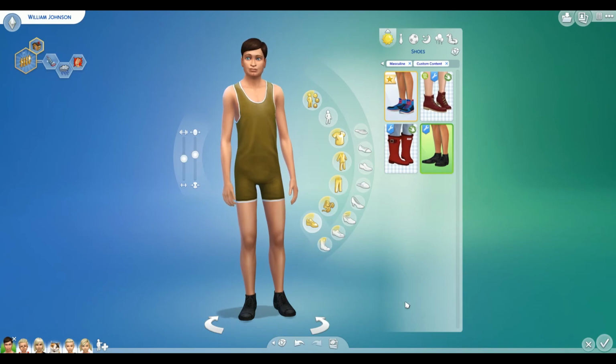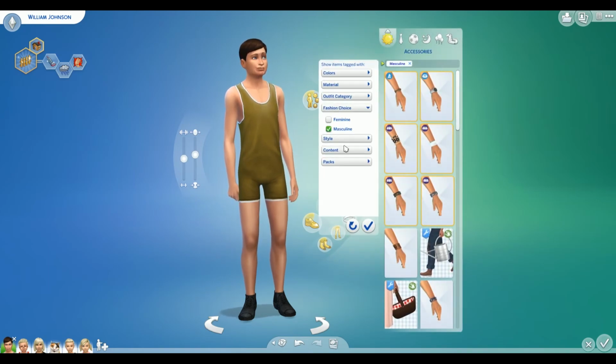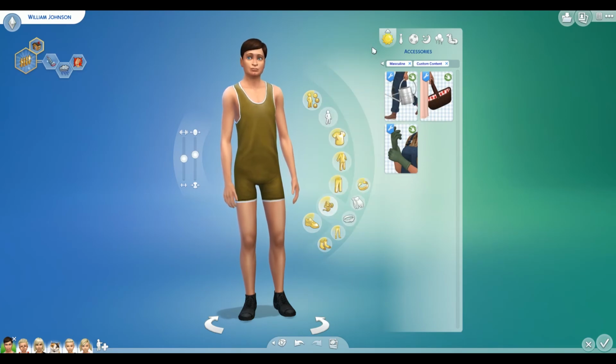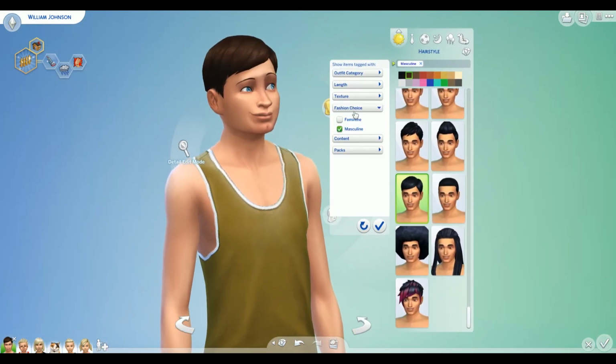Yeah, they are. And so that's kind of the full body stuff. I don't believe I really have any accessories that I've used for men. No, none of these are actually things that I've wound up using. I do have some hairs, though, I believe. Let's take a look at hairs and see.